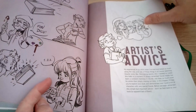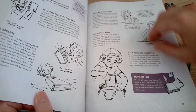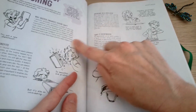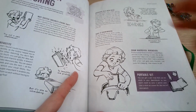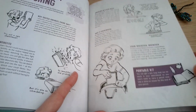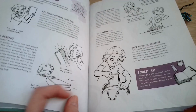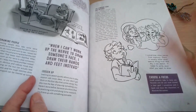So she gives you a bit of advice as well. Also, breaking in a new book. When you buy a new sketchbook, the worst thing is drawing on the first page. So she's telling you, don't draw on the first page, draw on the second page, spill coffee on it, do whatever you want, ruin it. Which is true. There's bright white pages, there's crisp white pages.